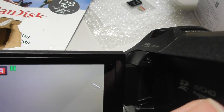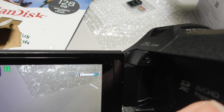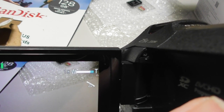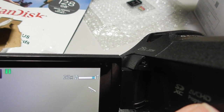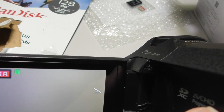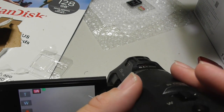So this is going to be a big change for me. This is going to be a really weird change. I don't know how happy I'm going to be because I really love the 90X on my other camera, on the other Panasonics. I'm so used to it. And it looks like I'm only going to be able to zoom up to 25X, which is really not a lot. But, you know, it's a trade-off, and I'll just see how I deal with it.